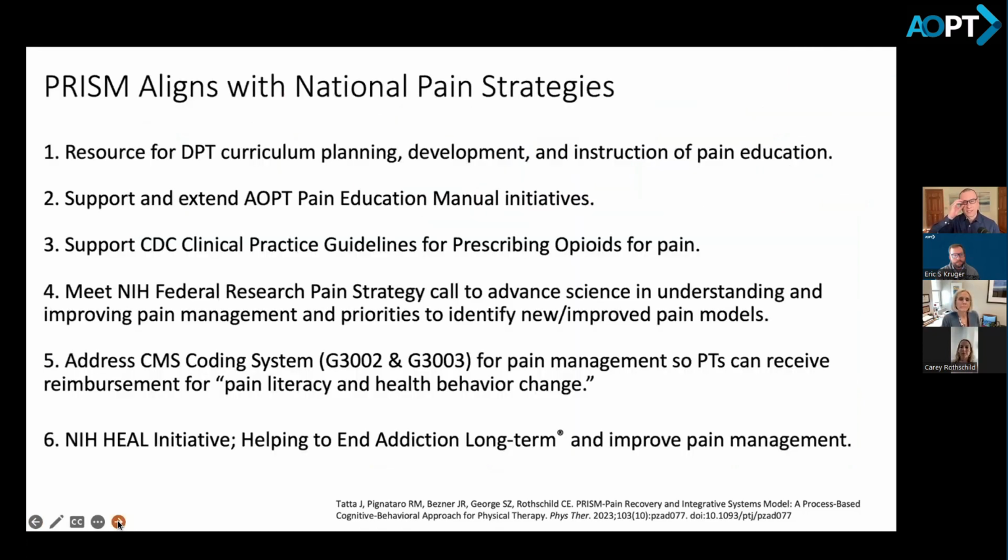And then just the last slide before we go to some discussion. We did point out in our paper that Prism aligns with national as well as international pain strategies. So we do see it as a resource for the DPT curriculum for planning on pain education. We hope that all of you at the Academy see that this model supports and potentially even extends the efforts that everyone's put in with regard to the pain education manual.